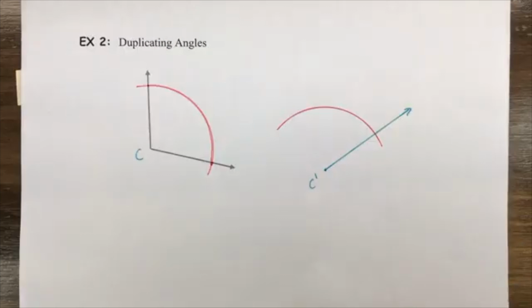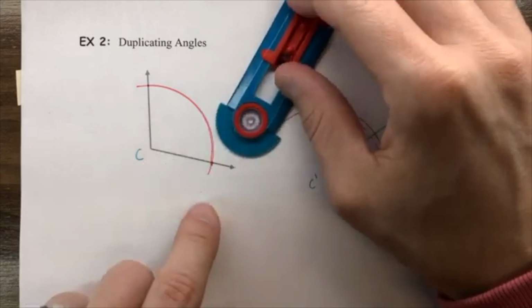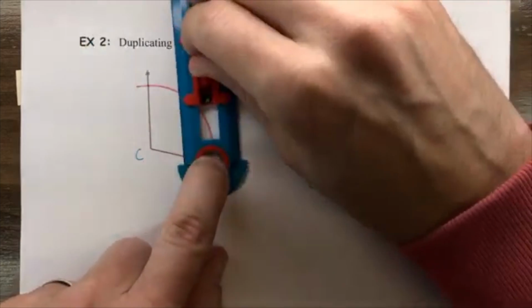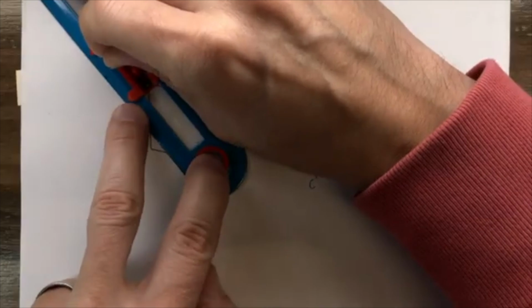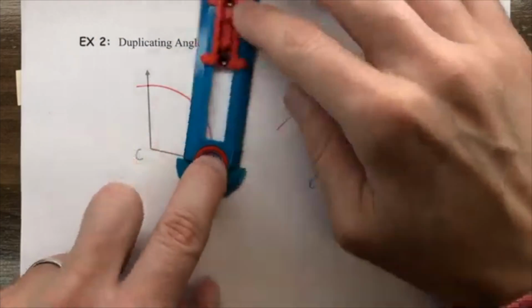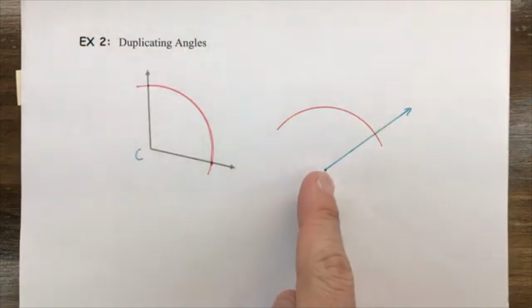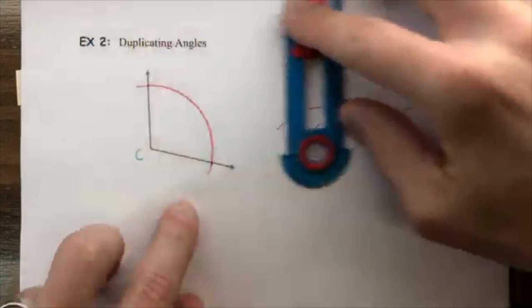And at this point, I'm going to change the setting of my compass. I'm going to center the compass at this point, rotate in the direction of the other intersection, and measure out to that one. I'm going to figure out basically the distance between that point and that point here. Okay, so somewhere along this arc, there's going to be a point where the other ray needs to go through. And that point is going to be this distance out.